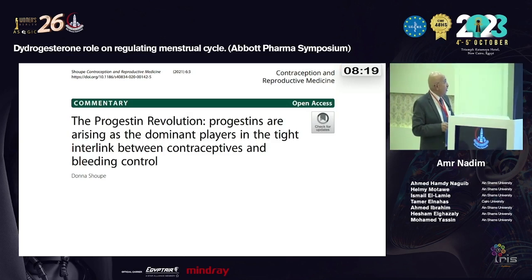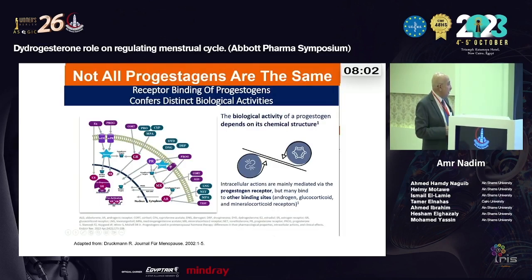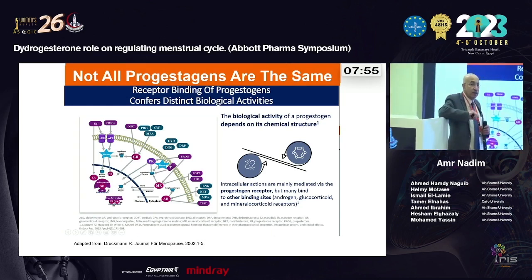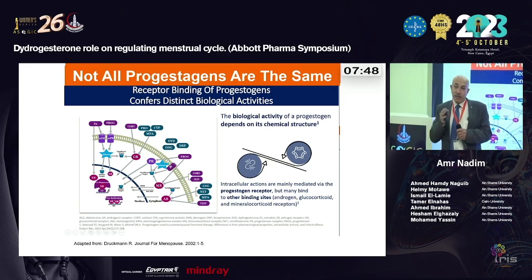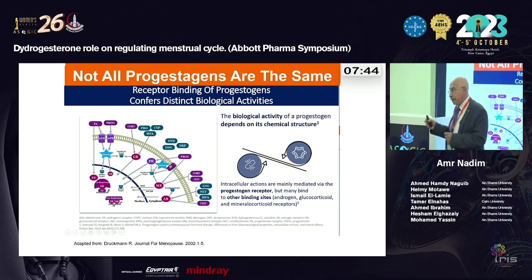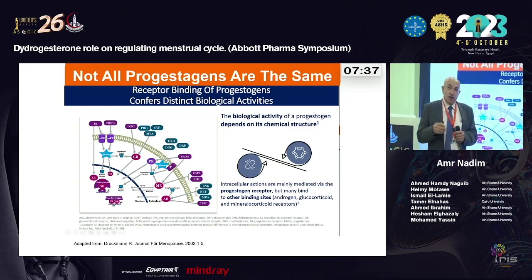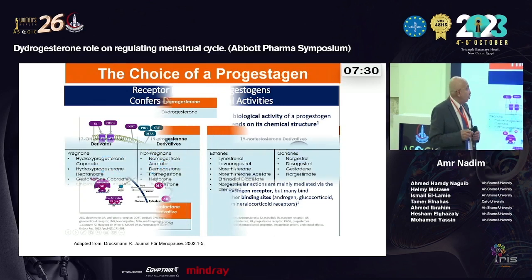Actually, progestins are now considered as an important and dominant player in the tight interlink between contraceptives and bleeding control, and their role has actually been recognized as one of the cornerstones in stopping acute and controlling long-term bleeding. And whenever we are going to choose progesterone, we have to put into our mind that not all progesterones are alike. Actually, the progestins that are on the market might bind to testosterone receptors, glucocorticoid receptors, or estrogen receptors, and in many instances, they are going to cause side effects. So while choosing the progestin we are going to use, we need to choose the proper progestin.